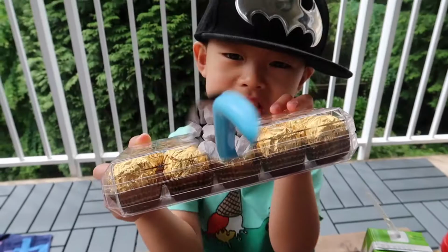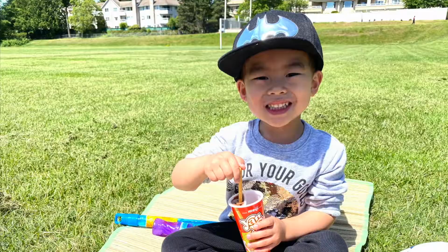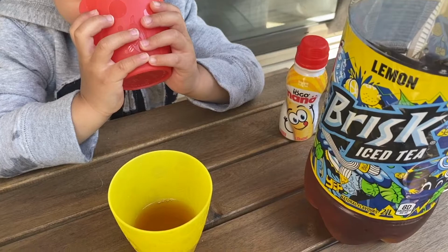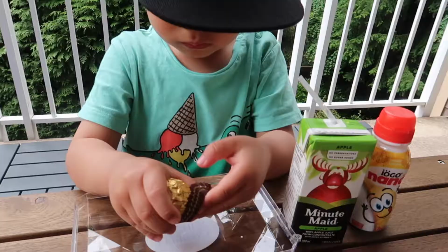Next, Brandon loves to eat and drink outside, so we usually try to eat snacks outside, something not too messy, because it's hard to clean. As you can see, we usually go on a picnic, but if it is hard for you to go outside, you can always stay at home and go out to your balcony and have some refreshing drinks like yogurt and some fruits, or even treats like he's having right now, like chocolate.